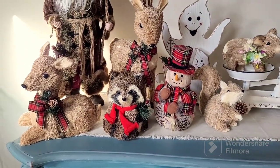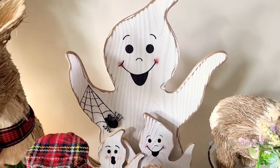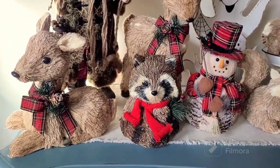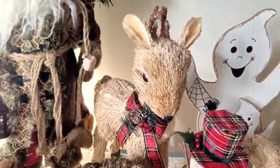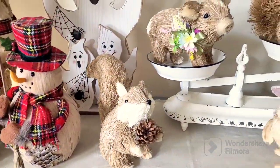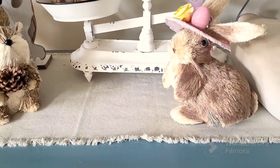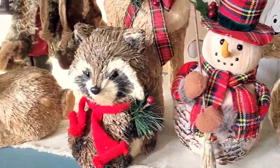I also picked up a bunch of this ghost, he doesn't fit in here, but he doesn't fit anywhere else. So I am running out of room. Anyway, I picked up a bunch of these woodland critters, these straw critters, and they are just adorable. It was funny because it was the very first day that I got up north and I went into a Goodwill, and somebody must have given up their entire collection of these little straw guys. So I picked them up.